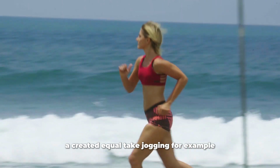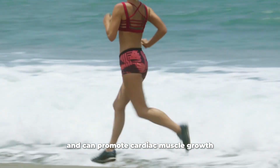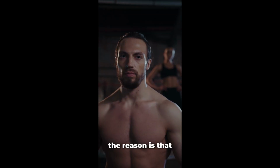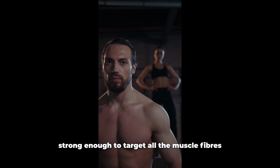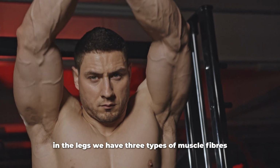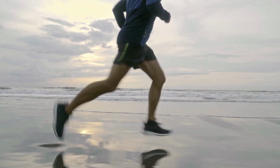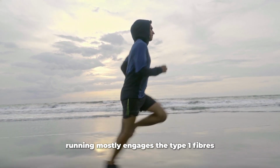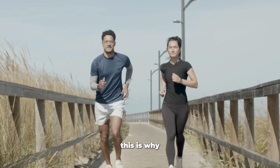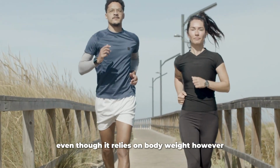Take jogging, for example. While jogging is taxing on the heart muscles and can promote cardiac muscle growth, it doesn't do much for skeletal muscle growth, even in your legs. The reason is that the stimulus from jogging isn't strong enough to target all the muscle fibers in the legs. We have three types of muscle fibers: Type 1 fibers for endurance and Type 2 fibers for generating force. Running mostly engages the Type 1 fibers, leaving Type 2 fibers underworked, thus limiting muscle growth. This is why jogging isn't considered a calisthenics exercise, even though it relies on body weight.